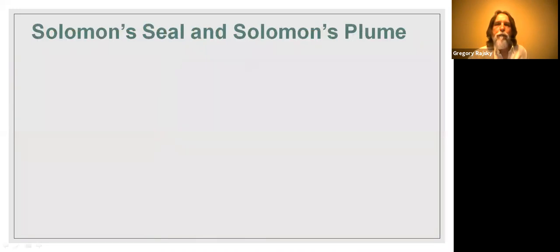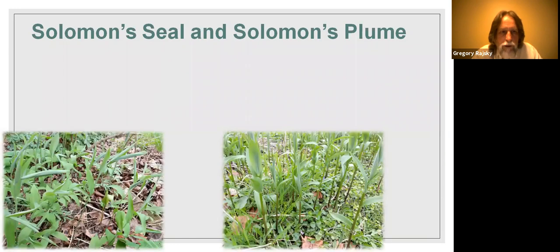Okay, we're getting close to wrapping up, but something that people often ask about is how to tell the difference between Solomon's seal, the true Solomon's seal, and what's sometimes called false Solomon's seal or Solomon's plume. And the reason they ask this is that the plants superficially look very, very similar. They have parallel veins in the leaves. They have these clasping leaves that alternate up a stiff, fleshy stem. And it's not entirely diagnostic. You can't tell this for sure.